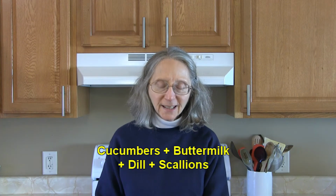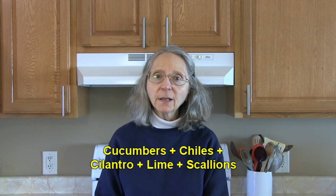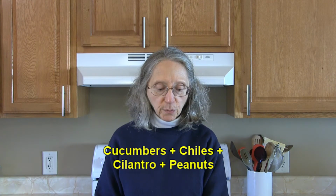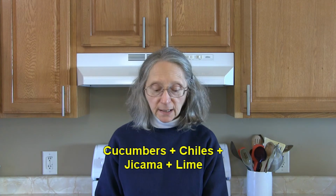Cucumbers with buttermilk, dill, and scallions. Cucumbers with chili, cilantro, lime, and scallions. Cucumbers with chilies, cilantro, and peanuts. Cucumbers with chilies, jicama, and lime. Cucumbers with cilantro and mint.